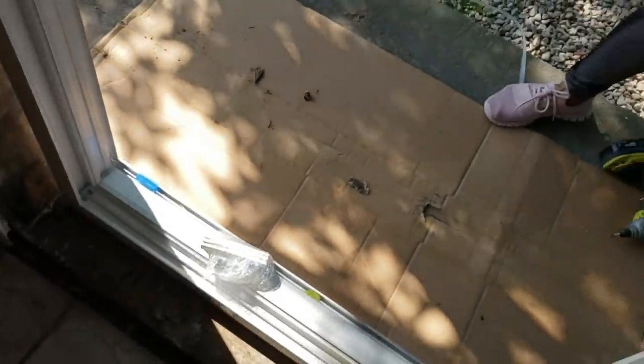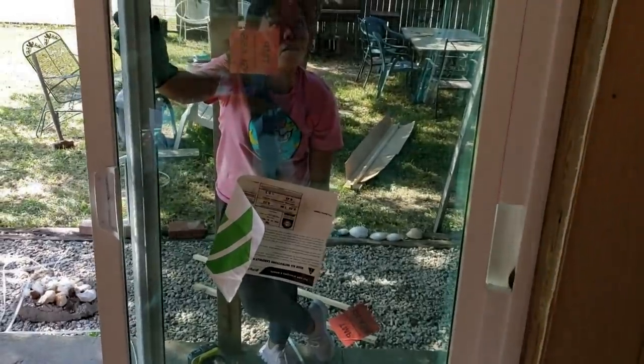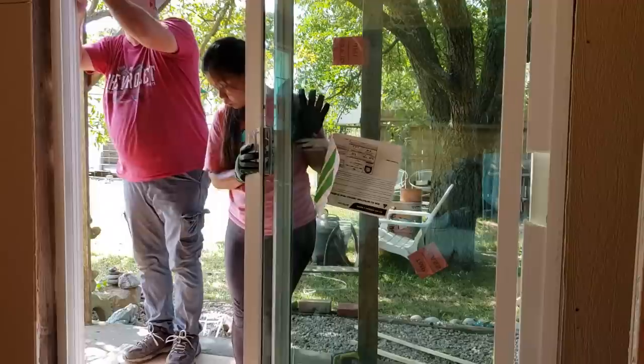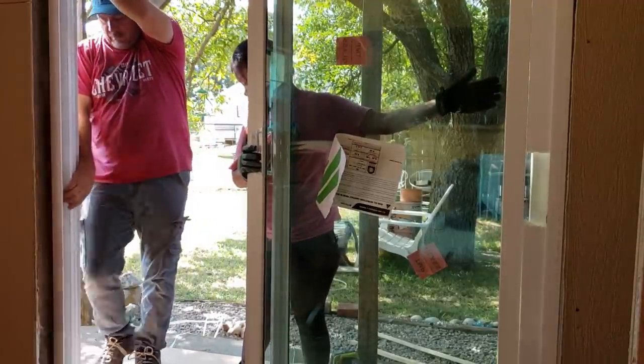All right, so we're going to have to get some sealer behind this door before we fasten it all the way in. But what I want to do real quick is just do a dry fit on it, and then I'll scoot it back and put the sealer. Just want to make sure everything's okay first.